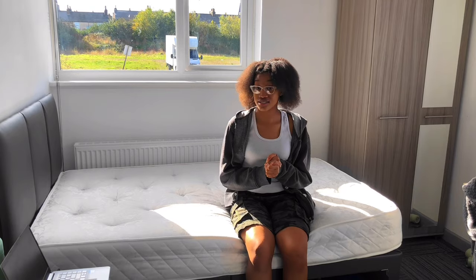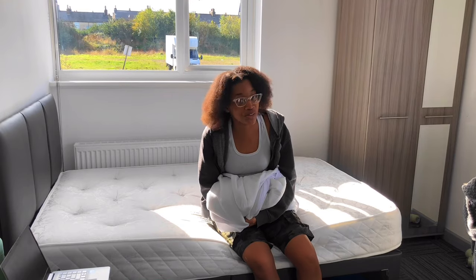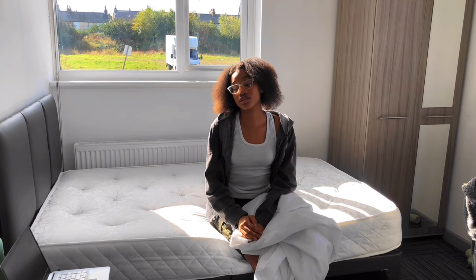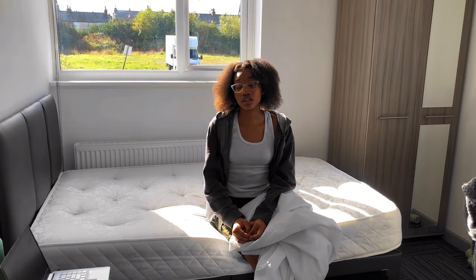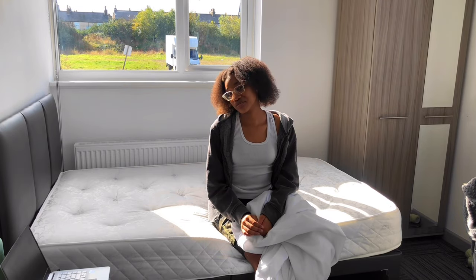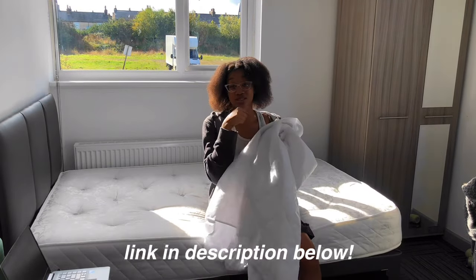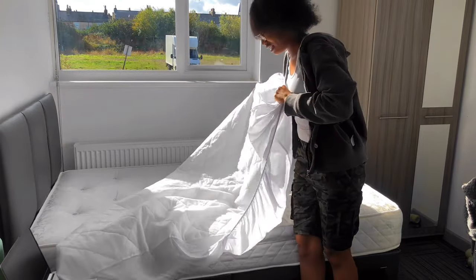Next thing is mattress protector. In the emails that we received from our landlord, he said it's a must to get a mattress protector. I didn't really see the need for it, until I got here, I realized that I don't want to put my bed sheet on the used mattress. I got one. Yay, I got this from Amazon, and this will be linked in my description box below. It's really lovely. Can you see how pretty it looks?